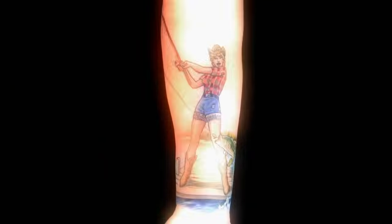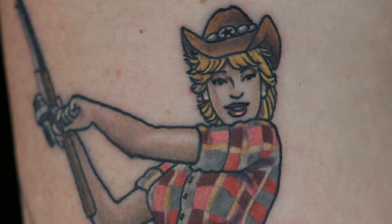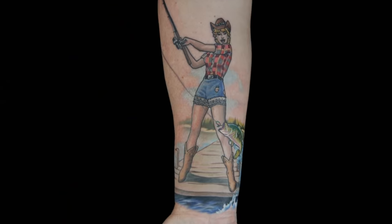I like the perspective on the tattoo. I think overall, the composition is great. It's a really cute face. I love the detail in the shirt. I love the background and the foreground with this fish. This is what I expected to see. Thank you. Nice job. Black Cobra tattoos.